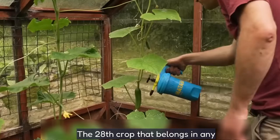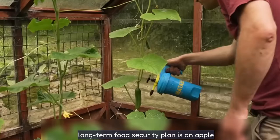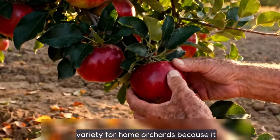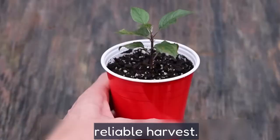The 28th crop that belongs in any long-term food security plan is an apple tree. Annual vegetables feed you this year, but fruit trees feed you for decades. Liberty is an outstanding variety for home orchards because it resists the major diseases that plague apple growers, reducing the need for sprays and increasing your chances of a reliable harvest.